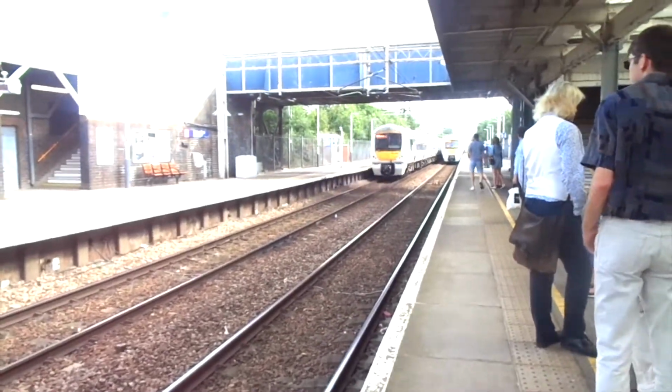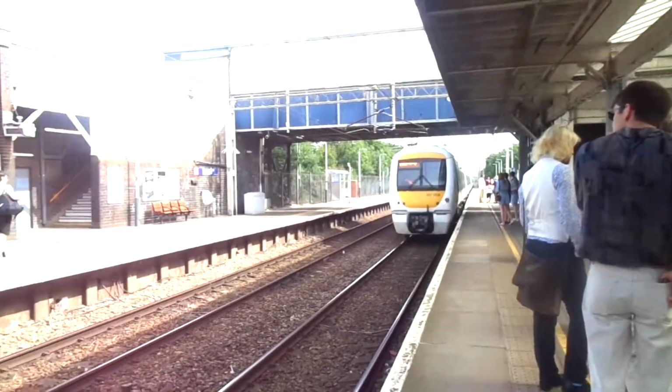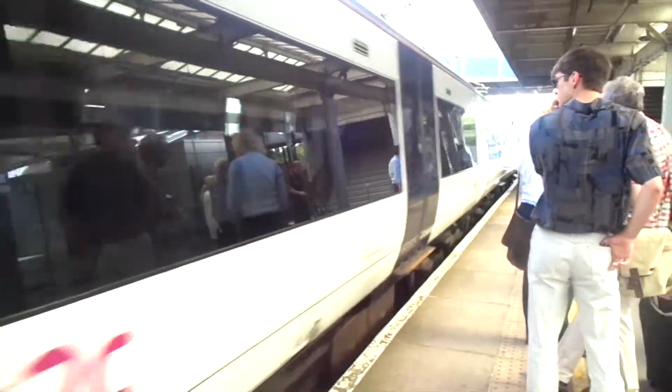The nearest tube stations are Westminster and Waterloo. Today, Ellie is travelling from South Essex. She will have to change at Liverpool Street with the Underground to Westminster.